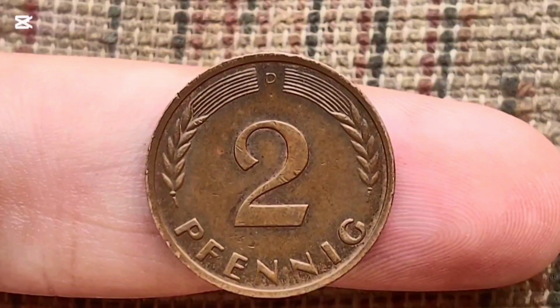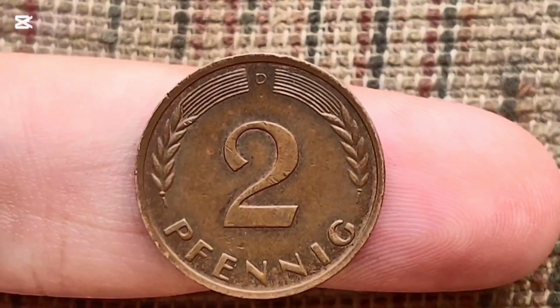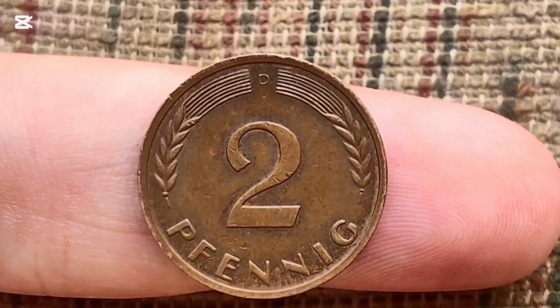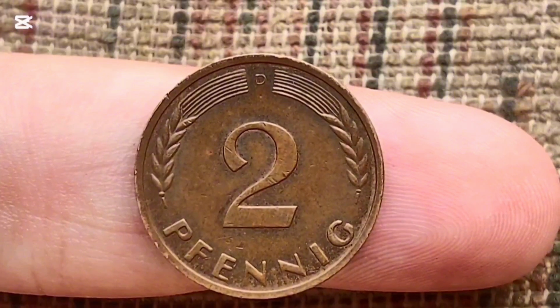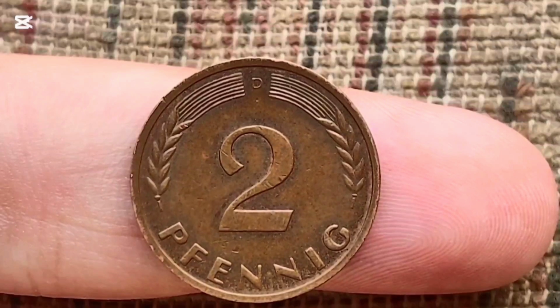If you're lucky enough to own one of these coins, here are some tips to maximize its value. Preservation is key. Store the coin in a protective holder to prevent tarnish or scratches. Check the mint mark. Coins from certain mints may be rarer than others. Get it graded. A certified grading service can authenticate and officially grade your coin, increasing its value.